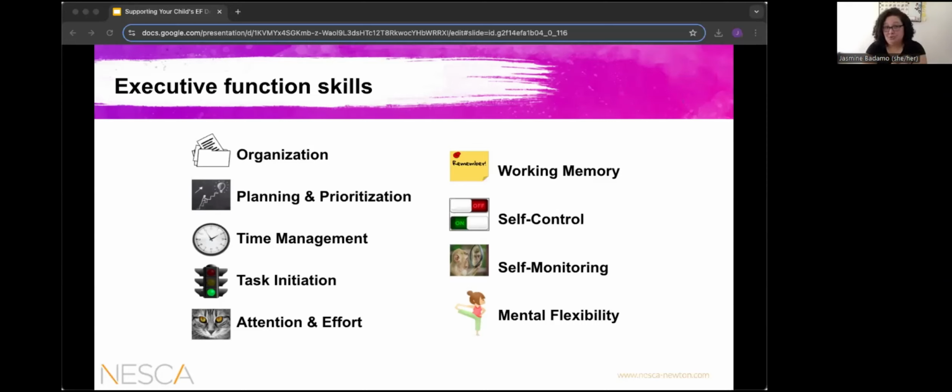Next is self control. This is both impulse control and emotional control or emotional regulation. So, being able to stop and think before you act, and also being able to manage any emotions when they get too big or too intense.